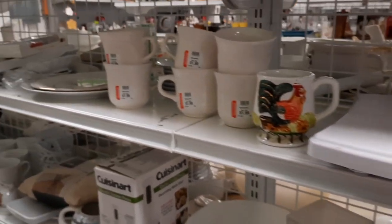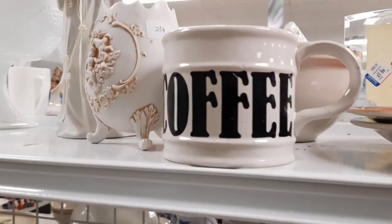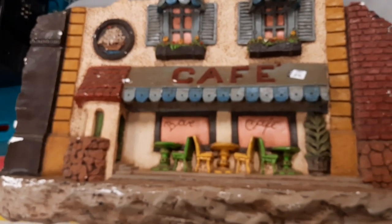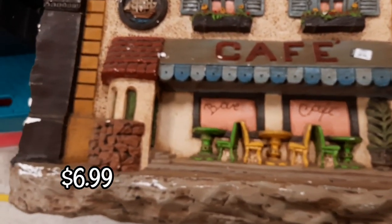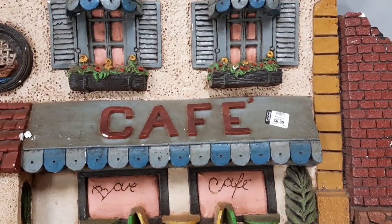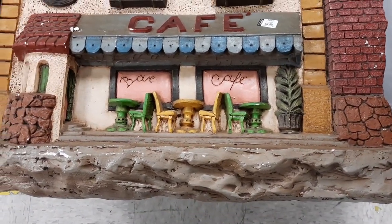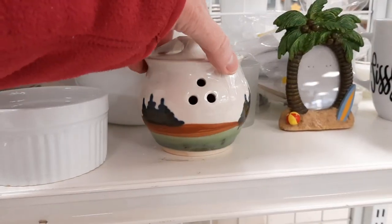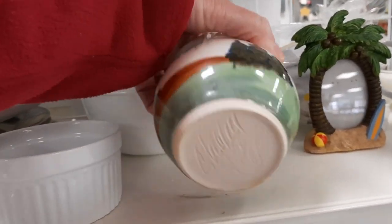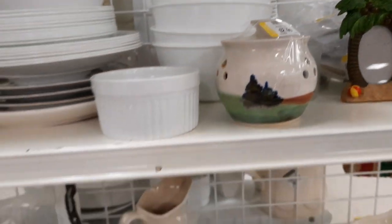And here we are in the white section. I always save this section for last because it's kind of on the boring side, but I did like that coffee mug. There is no doubt what was in that mug. And then this was a very large, I think it was chalkware or some type of material like that. It was a big wall thing to hang on your wall of a cafe. It was very large. And here was a more modern pottery piece. The date on it was 05, it looks like. And with the holes on the side, I would think that you would put potpourri in that, I think.